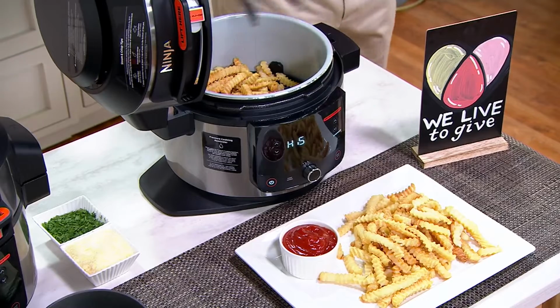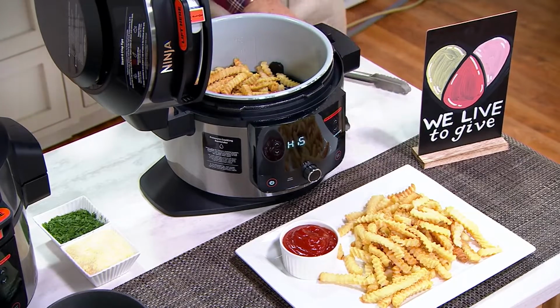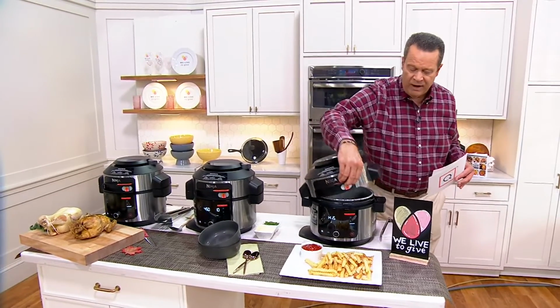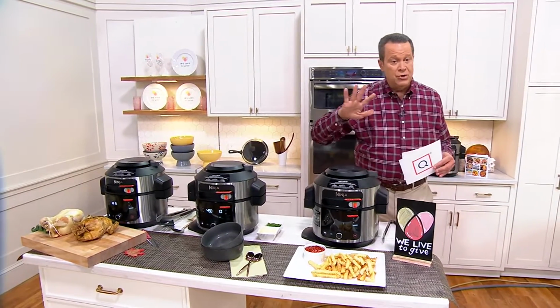You've got so much room inside this air fryer. You can do a great big pack of fries. You can do pork chops. You can do whatever you love to air fry, and you can do so much more.